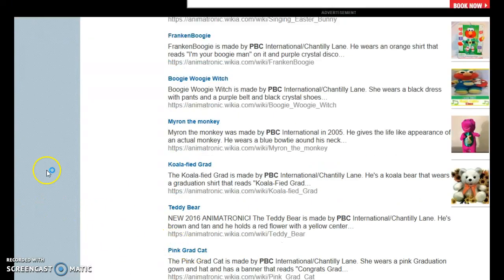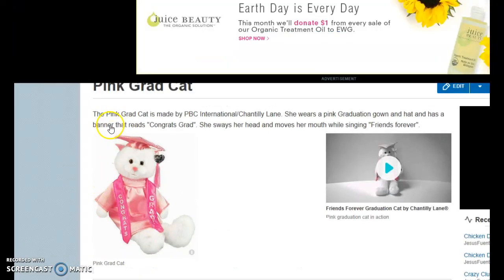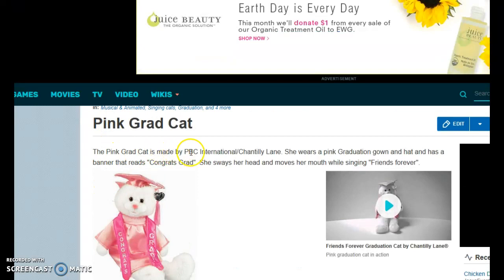Pink Grad Cat, and she looks like this. It's a white singing cat. The Pink Grad Cat is made by PBC International in Chantilly Lane. She wears a pink graduation gown and hat, and has a banner that reads, "Congrats, grad." She sways her head and moves her mouth while singing "Friends Forever."